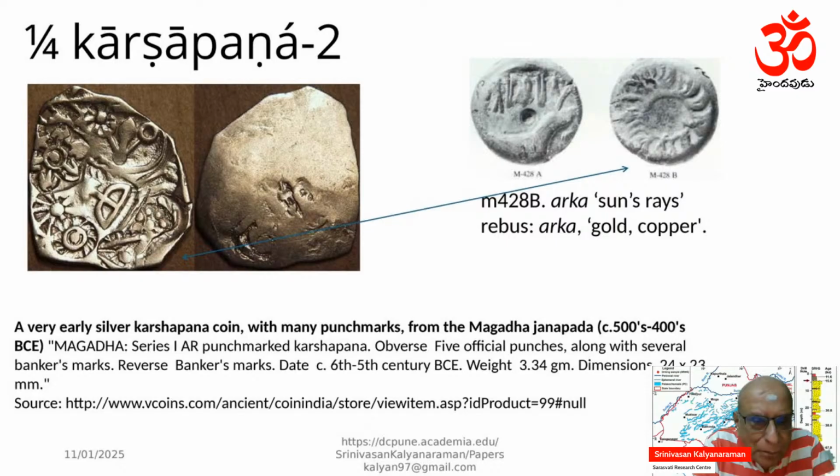1/4 Karshapana. 1/4 Karshapana, again symbolized. We have the Indus script, which shows the rays of the sun, Arka, sun's rays. This is M2, M42, 428. Then the other side shows a unicorn with a list of text script. It shows the cargo that is being carried by this treasure guard. The reverse side shows the Arka, sun's rays. A similar sounding word, Arka, gold and copper. And this sign comes in the 1/4 Karshapana on this particular Pachmar coin.